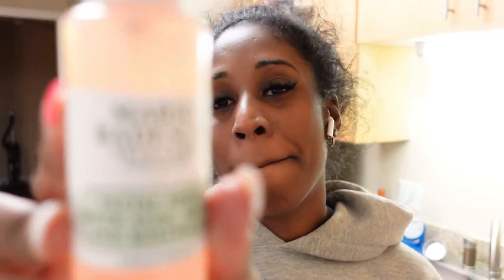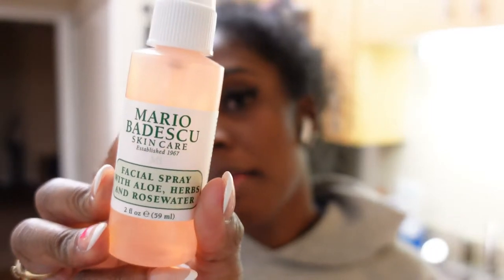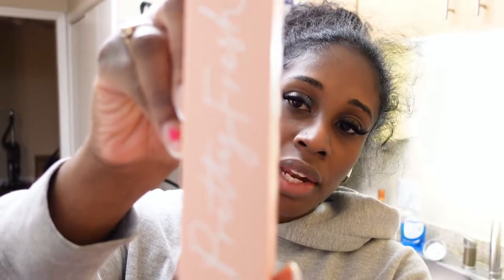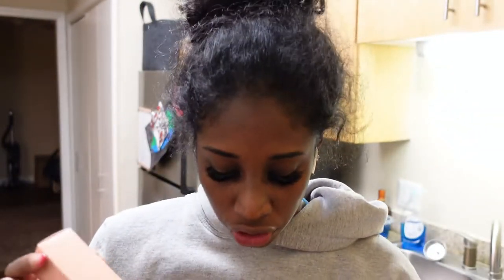And then I also, of course, just got some restocks, which is the Mario Badescu setting spray facial mist. I like this just for hydration, like if I'm feeling dry, it gives me what I need. And then I am trying the ColourPop Hyaluronic Tinted Moisturizer. The girls are saying this is given. At least my friend group is saying this is given. So I'm going to try this out.